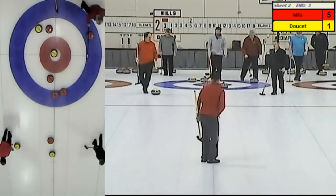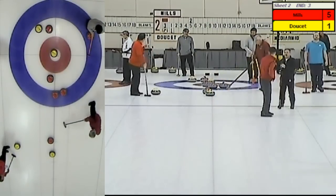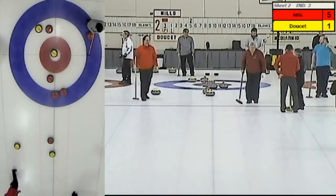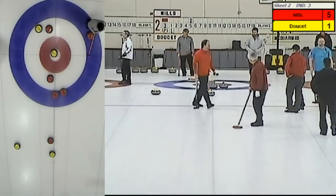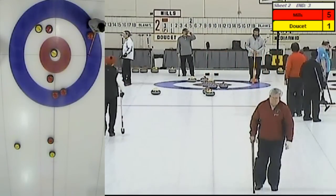He can run that one back on an angle raise on his next shot if he so chooses, but looks like Doucette's going to try to guard that option. And maybe just take one and try to get his second counter in on his hammer shot.